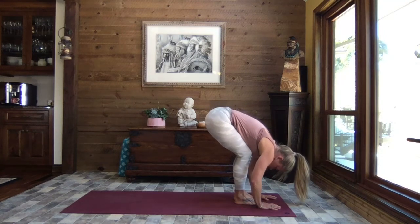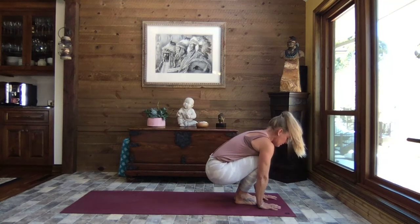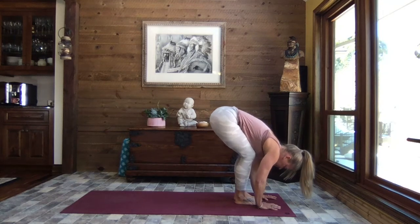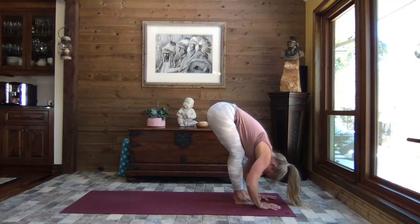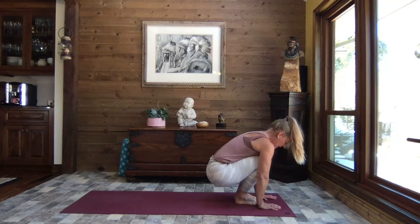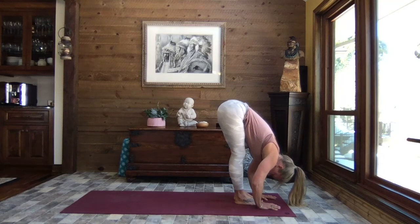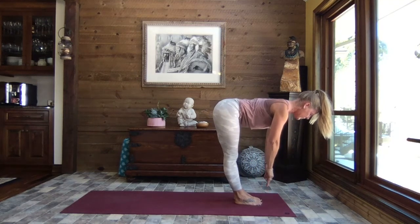Inhale, bend the knees, lowering your bottom down as low as feels right to you. And then exhale, extend. One more time. Inhale, bend. And exhale, extend. Inhale up to monkey half lift.